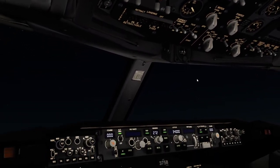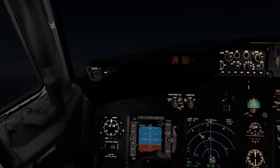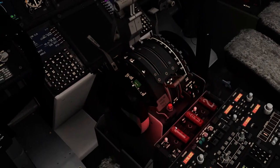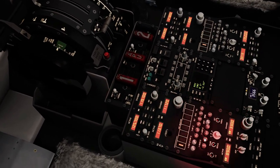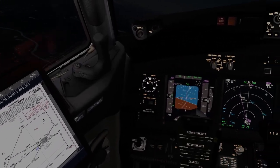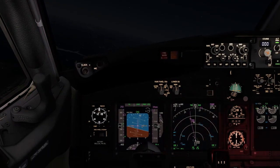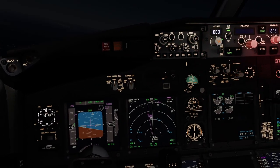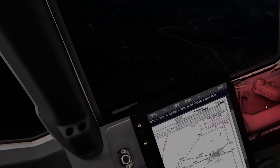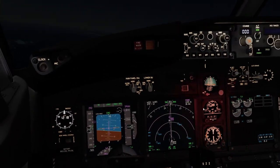Delta 1326, climb and maintain flight level 200. Climb and maintain flight level 200, Delta 1326. Delta 1326, contact Atlanta Center on 133.8. Enjoy your morning. Center on 133.8, take care, Delta 1326. Center, Delta 1326, climbing to flight level 200.